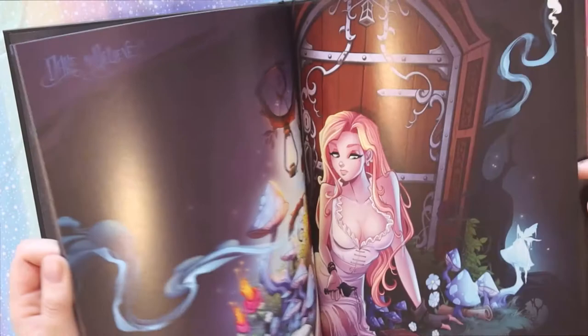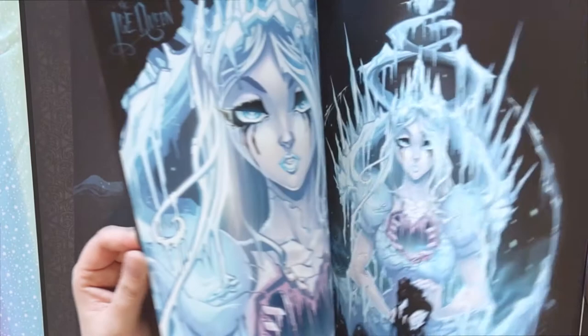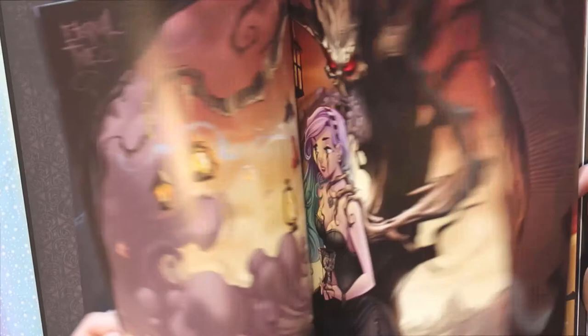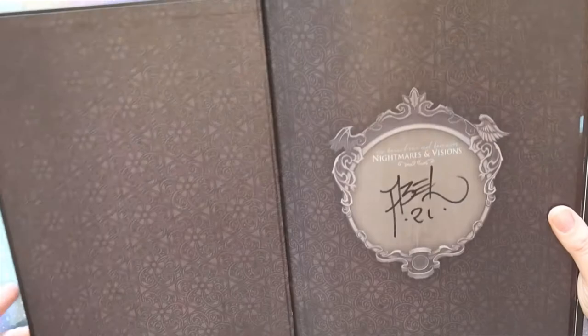Just some really, really cool, inspiring stuff. Like, I love the detail. I love the creepy sort of stuff as well. And it's all digital. He also has a Patreon if you want to see how he does things, get a little behind the scenes stuff. I love it. It's inspiring, and I'm so glad to add this to my art book collection.